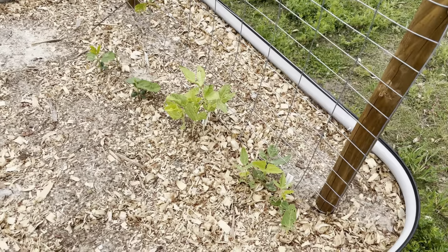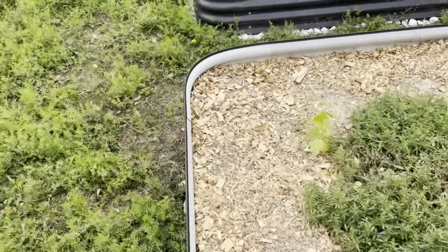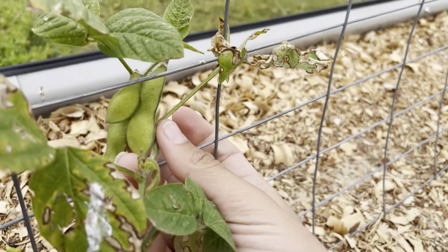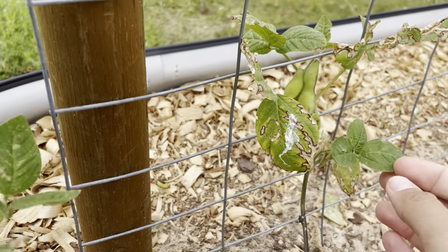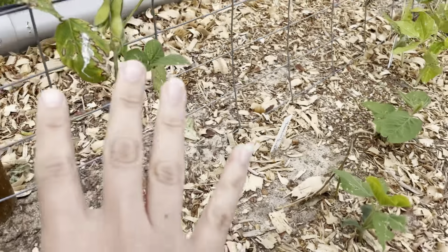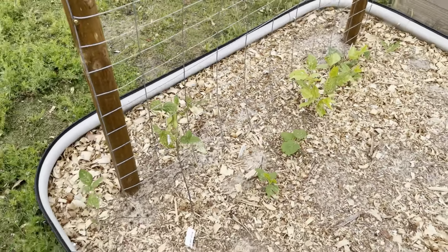And then here I have my pole beans and my soybeans. So I think the only one that has actual beans on it is this one. Yeah, and this soybean too. So I'm going to use them for edamame. As you can see, a bit torn up by the weather, but the beans themselves seem to be doing okay. And then these I started from seed recently, so if these don't make it, I do have more, and I can always plant more seeds if need be.